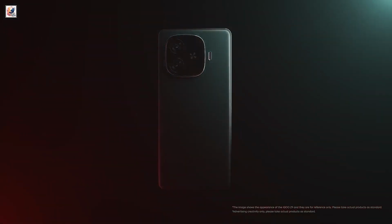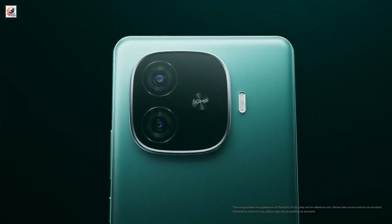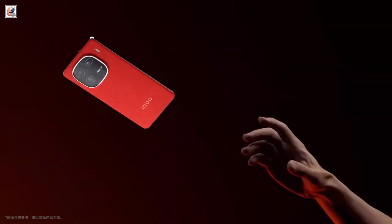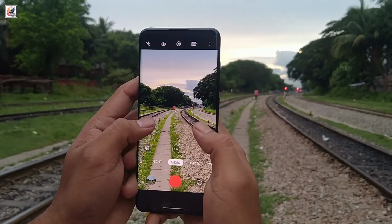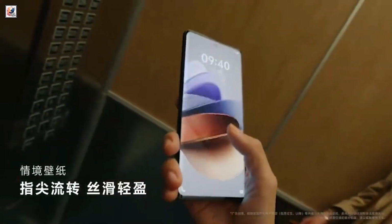It features a 50MP Sony IMX921 main sensor, a 50MP Samsung ISOCELL JN1 ultra-wide sensor, and a 50MP Sony IMX826 telephoto camera with 2x zoom. The phone could pack a 6,100 mAh dual-cell battery with support for 120W fast charging.